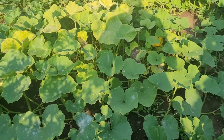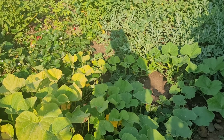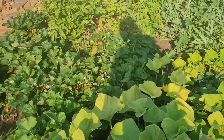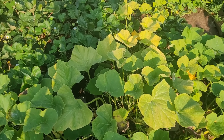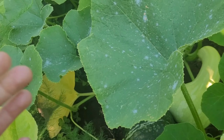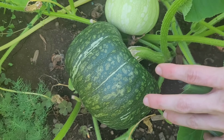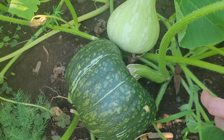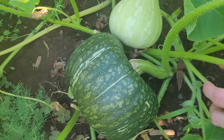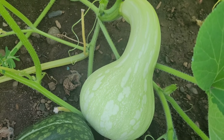So here are more squash plants. I really like squash, all kinds of squash, so that's why I plant a lot of squash. I was supposed to have a butternut squash plant here, and surprise, surprise, my butternut squash ended up looking like this, which is called a buttercup squash. So we're going to see how that turns out. It's quite funny that my buttercup squash grows next to my butternut squash.